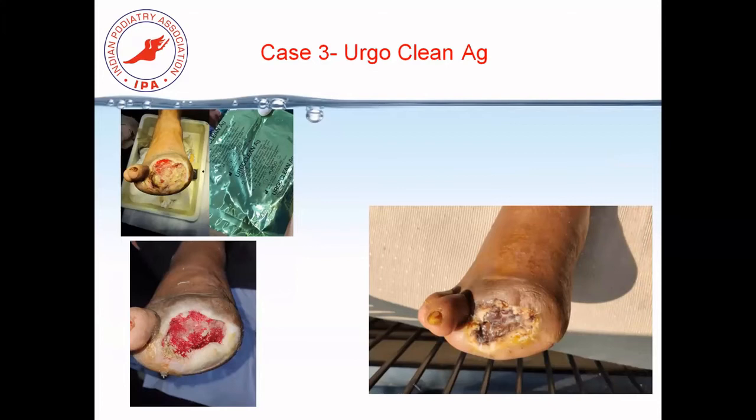This was again a patient whose 3 toes were amputated. We had a discussion. We had a CT angiography and a balloon angioplasty with a stent in the superficial femoral artery by our vascular surgeon. Debridement was done, antibiotics were given, and along with this, alternate day dressing with UrgoClean sheet was there. This was at about 3 weeks, and we grafted this wound at about 8 weeks. This was an outstation patient. He went to his city, and later when he came back, we grafted this wound.